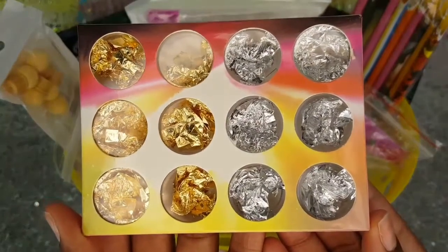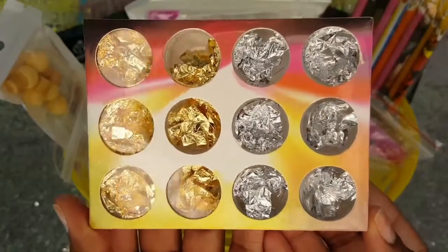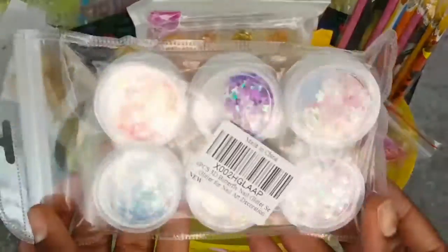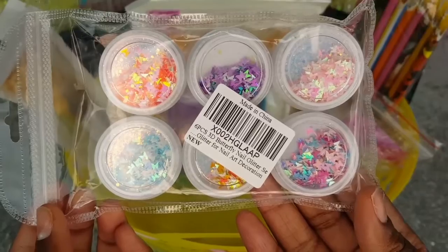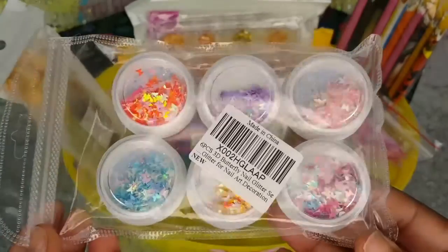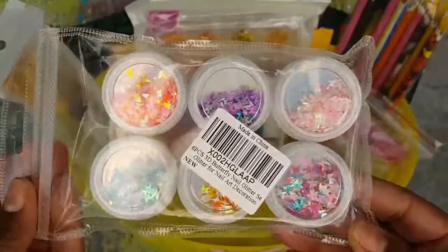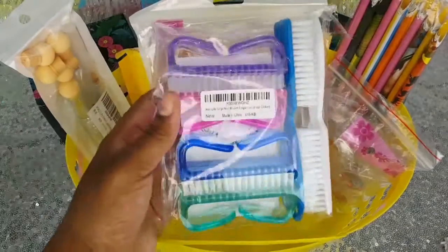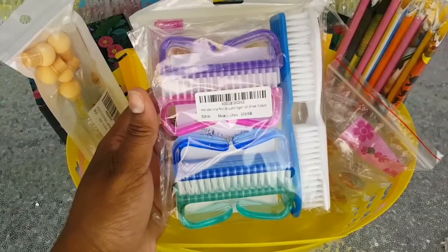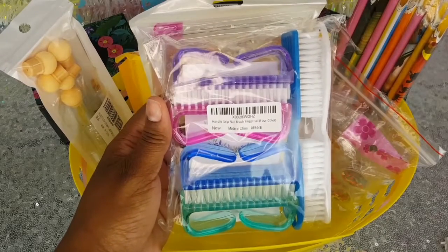This 6-piece nail foil is by Mind Gin, and it was $7.98. This 6-piece 3D butterfly set is by Calollary, and it was $6.99. And I like the packaging that it comes with. It's resealable. I really needed these. This 6-color nail brush set is by Kitty, and it was $5.99.